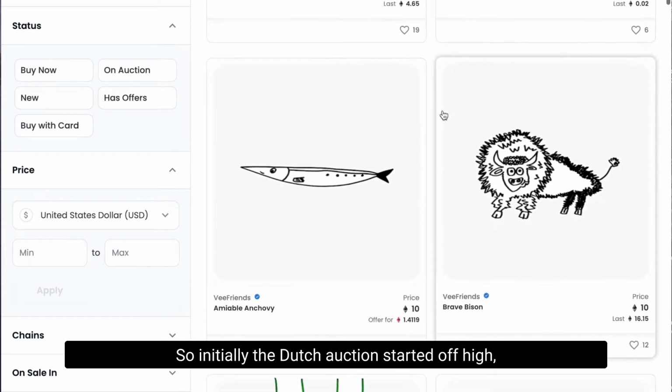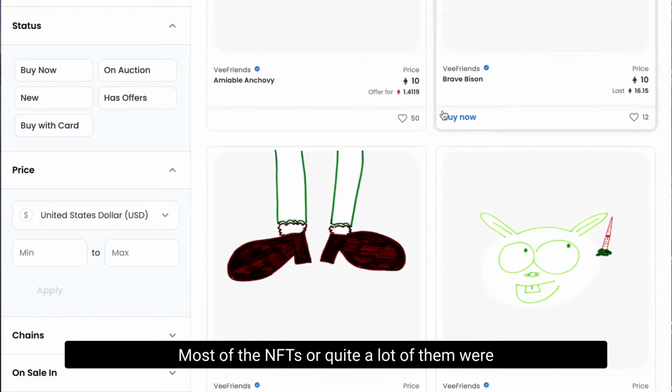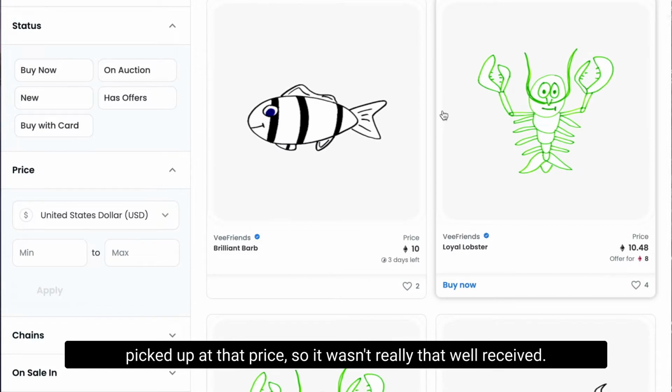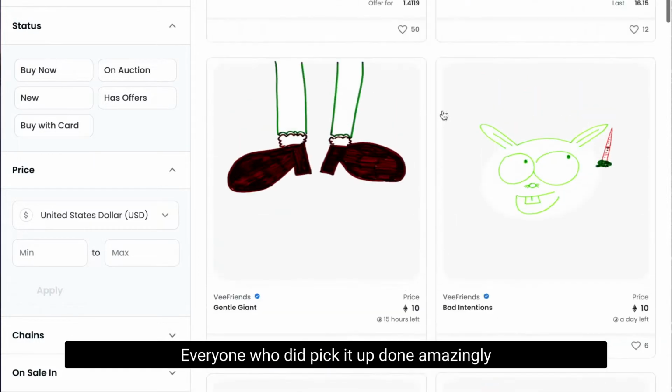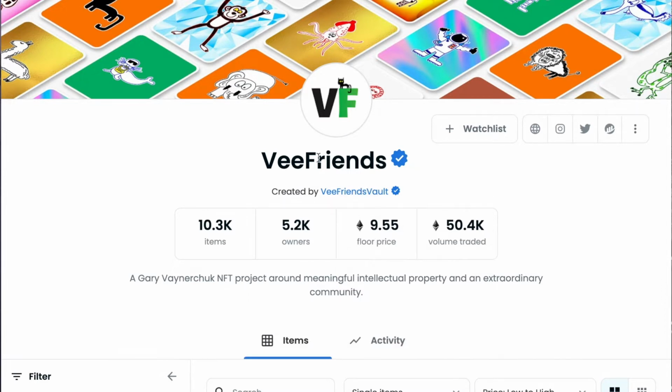So initially, the Dutch auction started off high, and ended up quite low at half an ETH. Most of the NFTs, or quite a lot of them, were picked up at that price. So it wasn't really that well received. Everyone who did pick it up has done amazingly well. Floors at just under 10 ETH at the moment, so absolutely killing it.